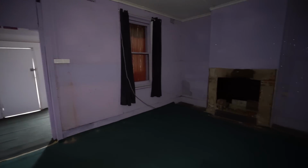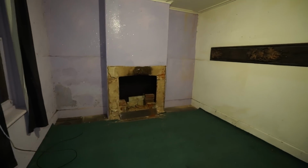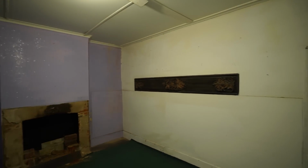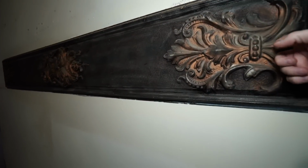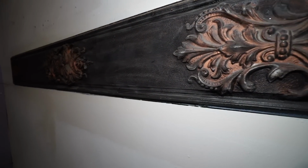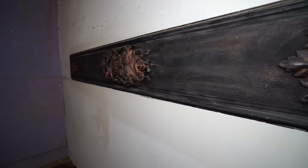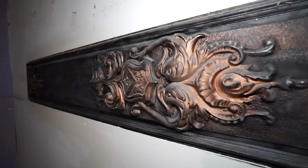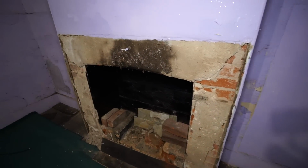Main room. Oh, we'll give it some light, seeing there's power. There we go. Oh, check this out, I didn't notice that. Oh, that's concrete. A wall feature. Mantle's gone.